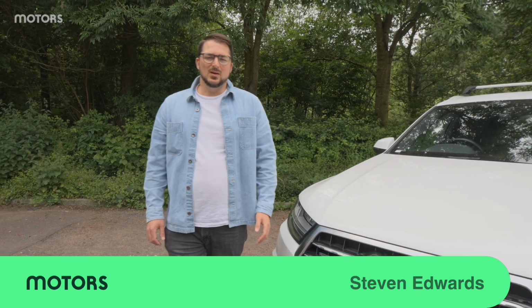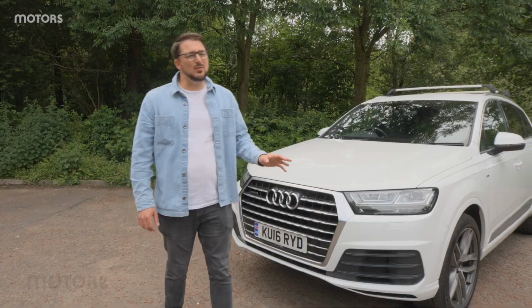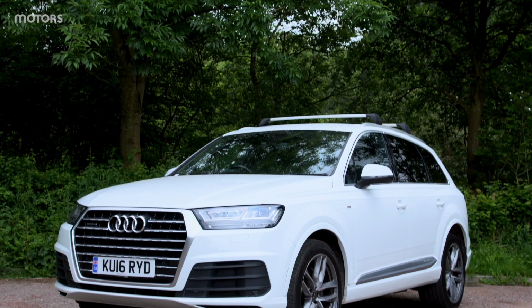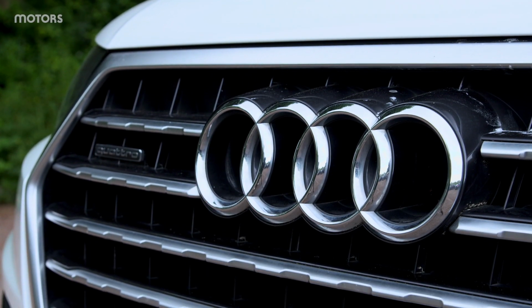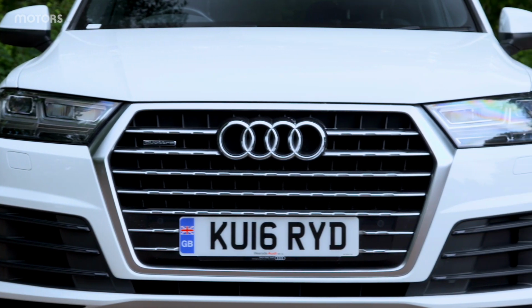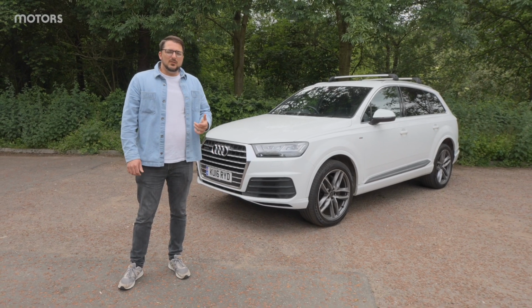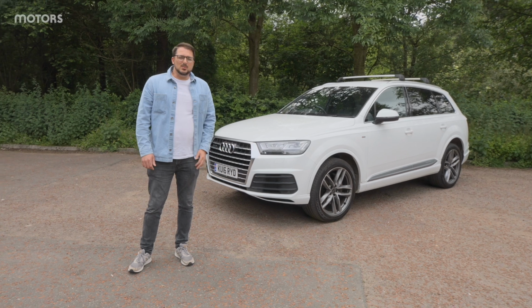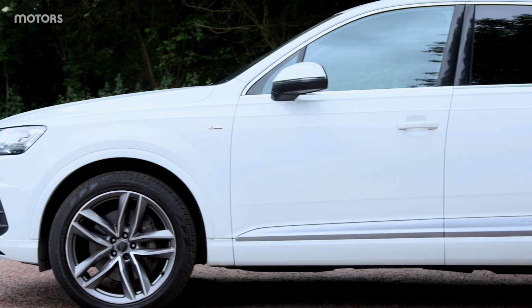If you're in the market for a used car that offers 7-seat versatility and practicality, you probably don't immediately think Audi, and you probably don't think luxury SUV as well. But the Audi Q7 offers 7 seats, practicality, comfort and refinement. It does come at a slight premium though. So we're going to find out today, is it worth paying that premium for one of these used Audi Q7s, specifically this second generation that you can find quite readily available on the used market?